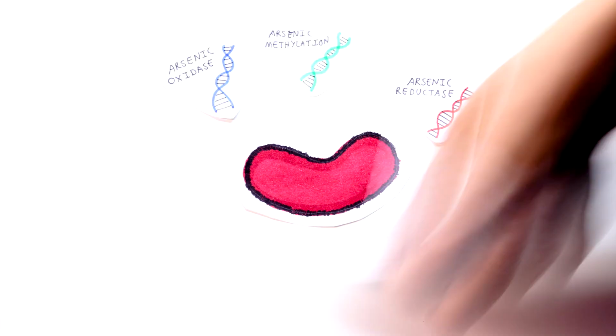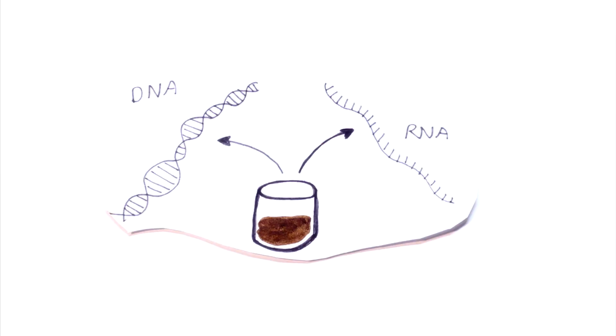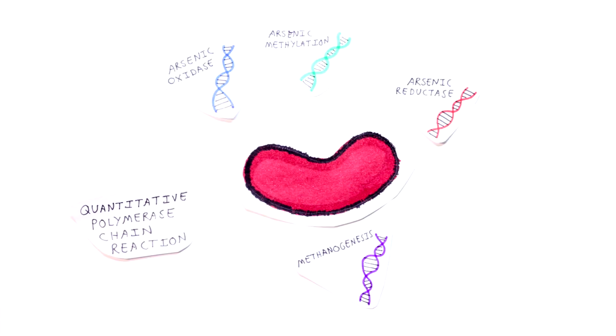What microbial processes are responsible for the mobilization of arsenic from reduced iron waste? Arsenic reductase? Arsenic oxidase? Right now, we're in the process of analyzing the genetic composition of the microbial communities and the expression of these genes by extracting DNA and RNA from the reactor's biomass and quantifying the number of genes with quantitative polymerase chain reaction, or qPCR.